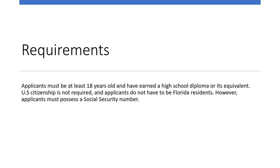Applicants must be at least 18 years old and have earned a high school diploma or its equivalent. U.S. citizenship is not required, and applicants do not have to be Florida residents. However, applicants must possess a Social Security number.